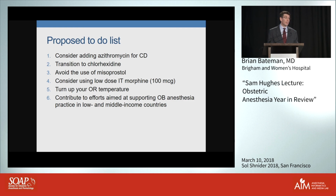The first is consider adding azithromycin for cesarean delivery in high-risk patients on the basis of the trial from Tita and colleagues that we talked about. If you haven't already, transition to chlorhexidine as the usual antiseptic agent used prior to cesarean delivery. Avoid the use of misoprostol. We now have several studies that demonstrate that misoprostol does not add anything above and beyond first-line uterotonics like oxytocin and is associated with quite an adverse side effect profile.